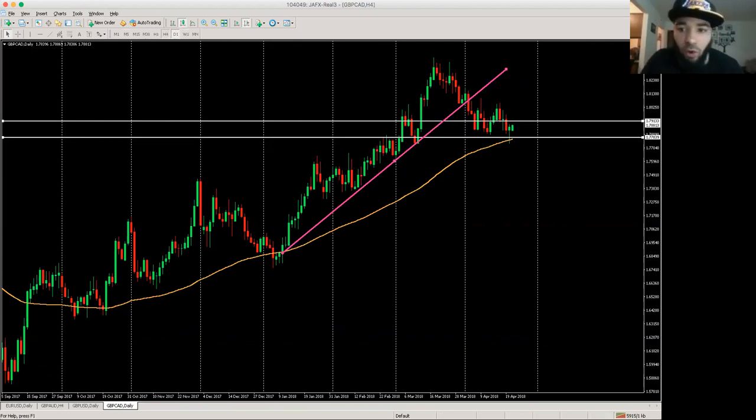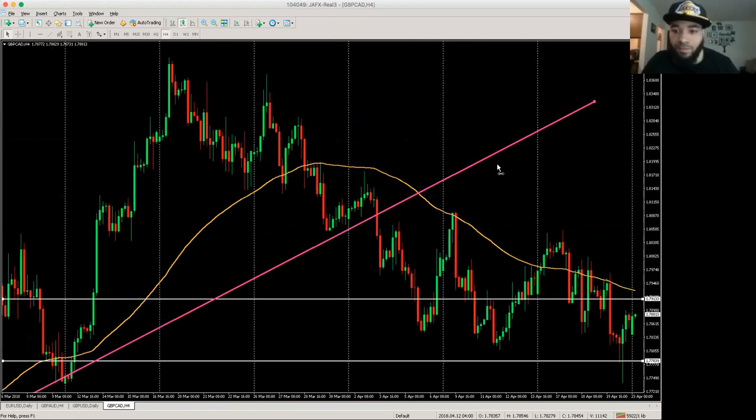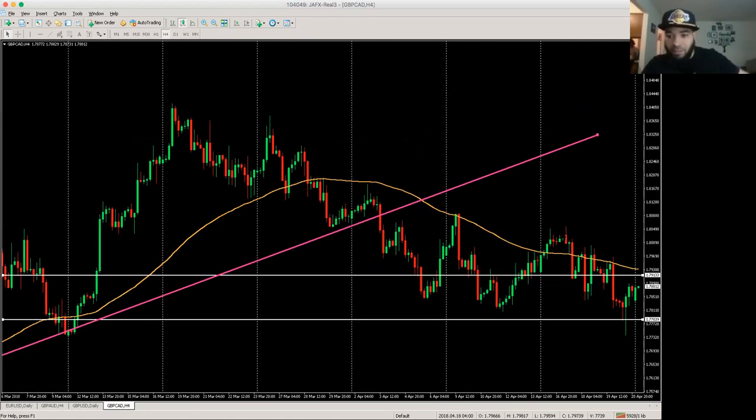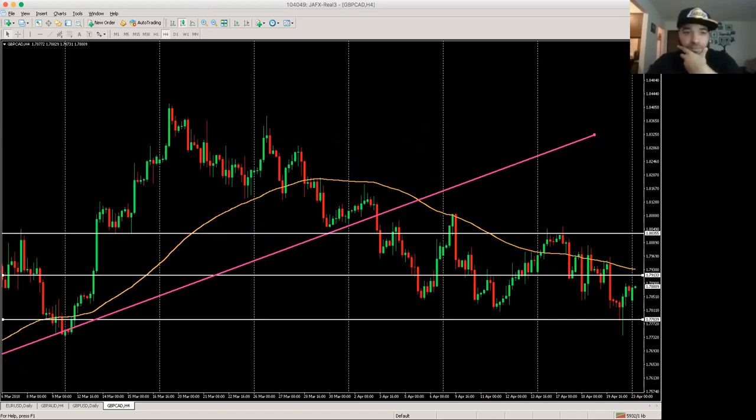You go down to the 4 hour. Trend line still there. You see the consolidation? You see that? And I ain't got to draw the line down there because it's already there. So it's consolidating. We trying to wait for it to break these zones that we set on the daily.